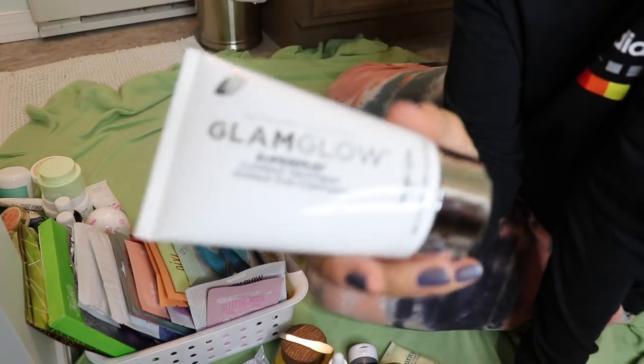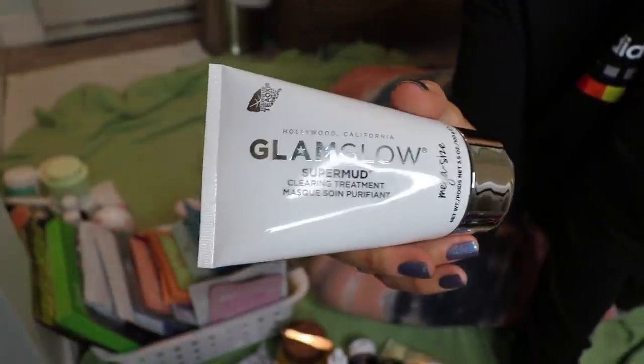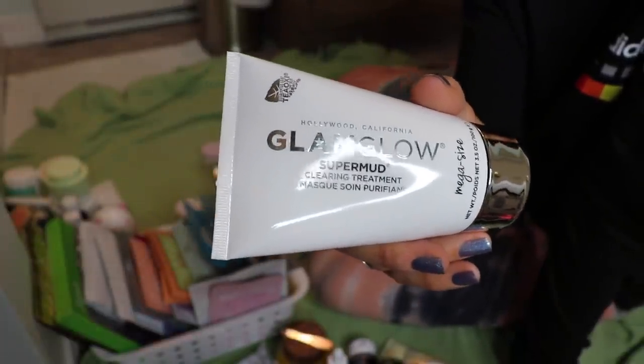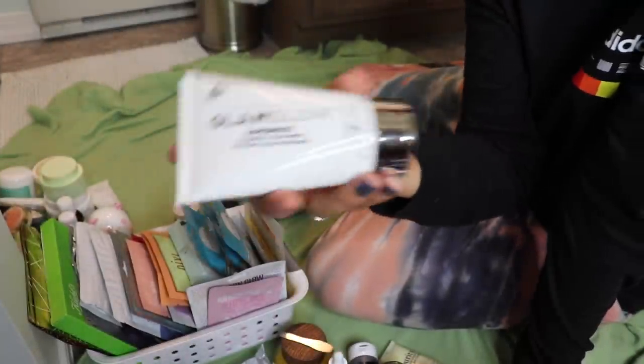Glam Glow Super Mud. I love this. This is almost empty. I don't know that I'm going to repurchase this though, because that Tony Moly one has kind of taken my heart. I use this one for pores and exfoliating, but it says clearing treatment, so I don't know if this would help if you have acne.